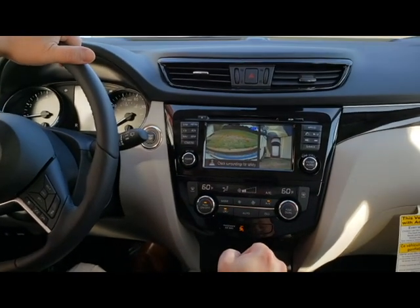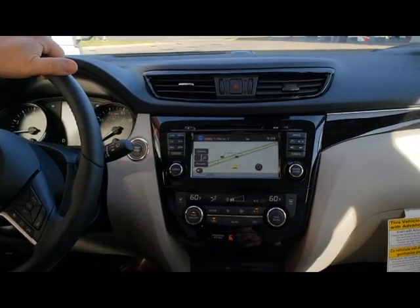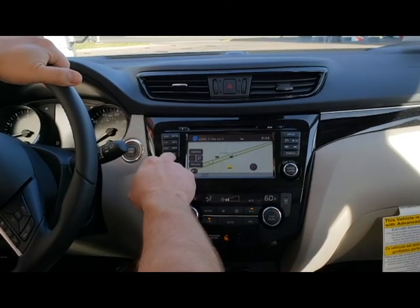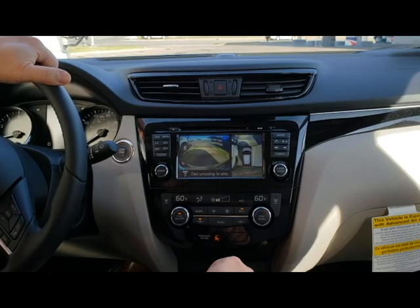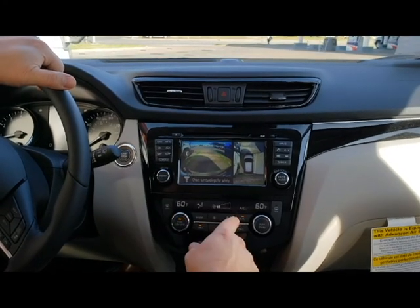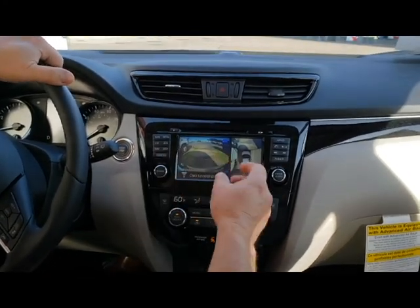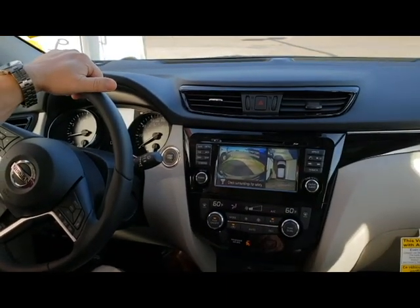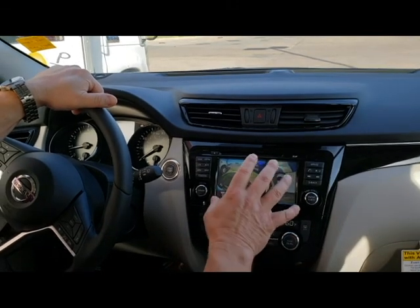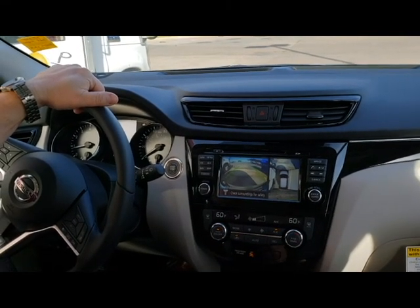All right, and then if I want to put it in drive, you go to the camera, and I can see in front of me. So if I want to pull out, then I can see what's up there. If there's a curb, if there's any impediment that's going to hit my bumper or hit my rim or anything like that, I can see that, and that's going to keep the car safe and in good condition.